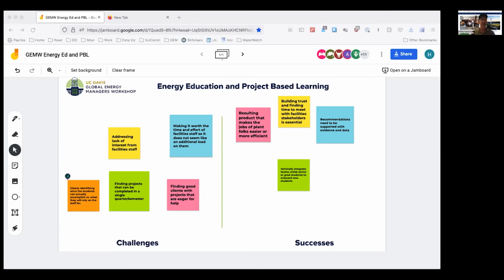And then coming up with projects that you can do in a quarter, that is a big challenge. One of the things that Meena mentioned earlier, one of the first questions we ask clients is, do you have data? You want to go into it with data. You don't want to try to generate the data, because anything can happen during those 10 weeks. For us, it's only 10 weeks.